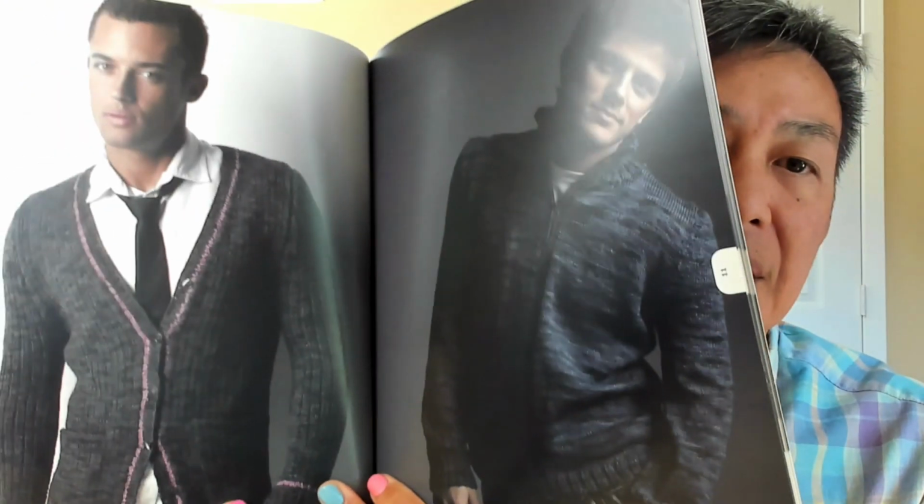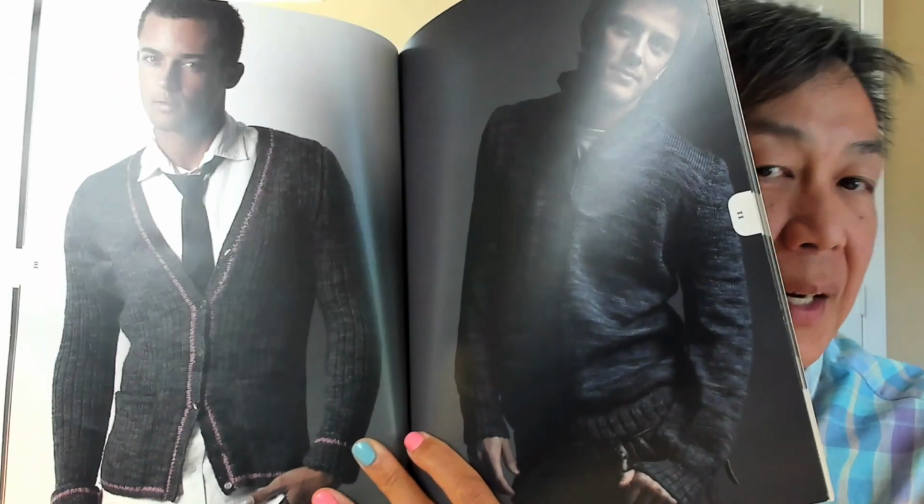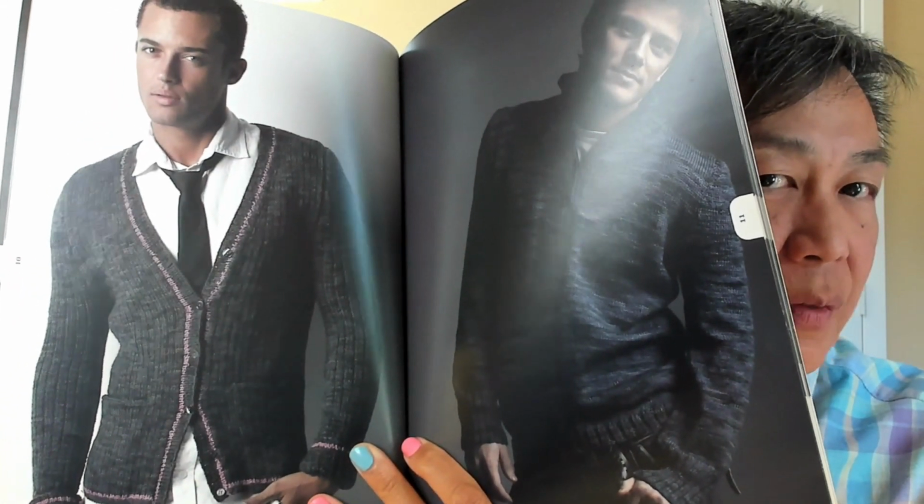But it pretty much looks like it does in the model, except it's not as tight fitting as that. Well, the size that I knit isn't as form fitting. You know, that trick that they do in retail stores, and I was going to say Pottery Barn. It's not Pottery Barn. It is Banana Republic.